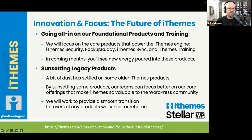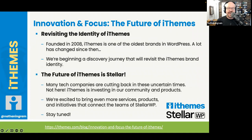Now, something else that's interesting is a revisiting of the identity of iThemes. Look, iThemes has been around since 2008. We're one of the oldest WordPress companies out there, and a lot has changed since 2008. So internally, the iThemes team is going to be beginning a discovery journey that's going to revisit the entire iThemes brand identity. We'll see what happens there. It's going to be interesting, and we'll keep you posted about that as well.